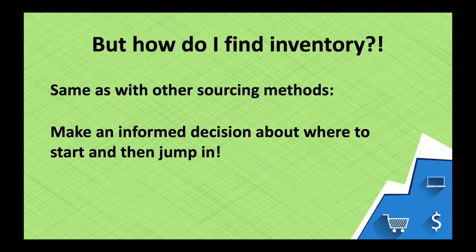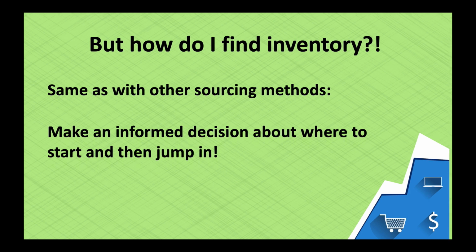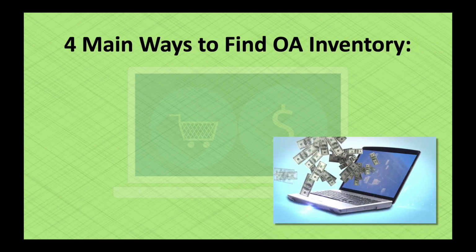There are several different methods that we've used, and we're going to get into the 4 methods that we find to be the most common. Over the years, we've narrowed it down to what our preferred methods are. We're going to tell you about the 4 main ways that you can find OA inventory. And just know, we don't use all of these every day. There are some that we use more than others, but all of them are ones that we have tried at different times.